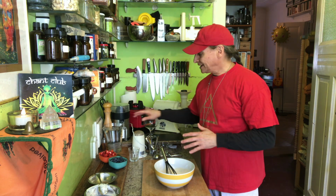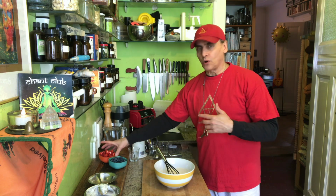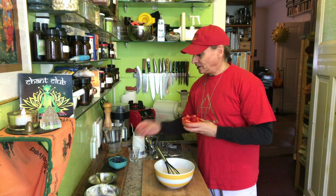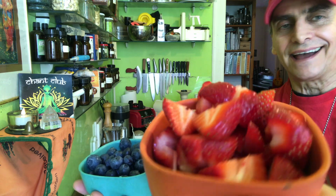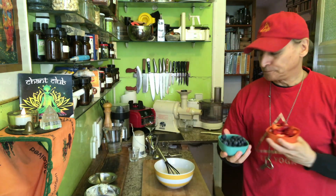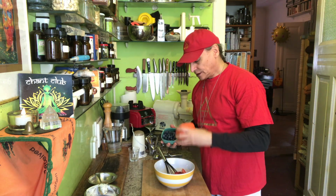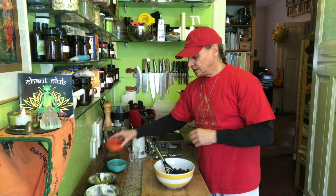I think about adding water to the yogurt. It might be okay without water. Let's see. I will add the blueberries and the strawberries. Here I show you these beautiful fruit. These are in season now. I love the strawberries so much. I'm happy it's season again. And blueberries, yeah, I get them almost every day. They're quite inexpensive in the supermarkets, that is okay for me.